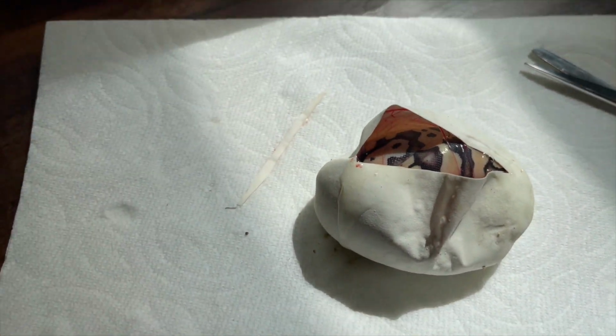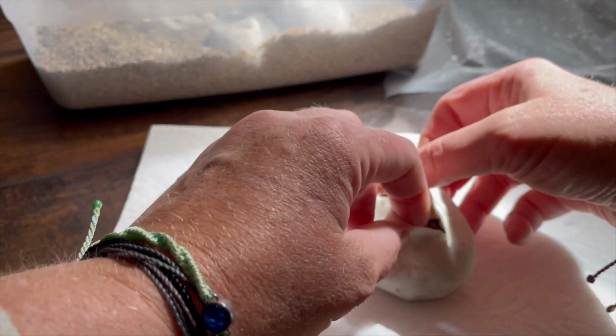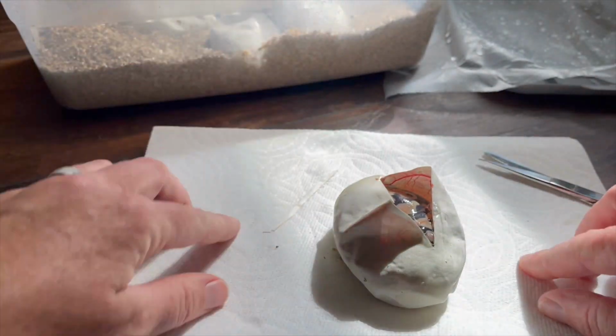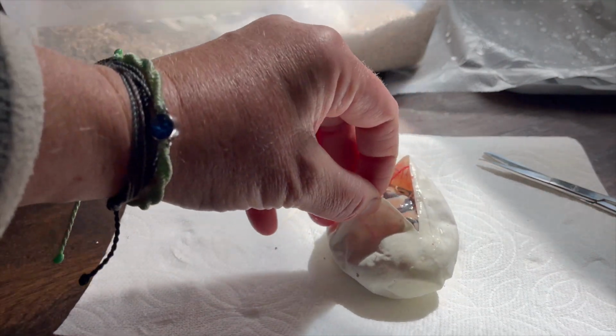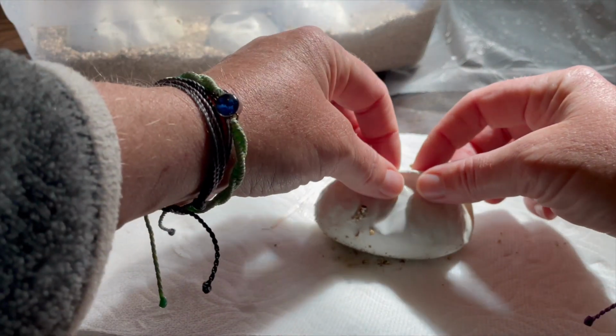All right, let's get to the next one. Otherwise healthy baby in there, moving around. Very cool. All right, baby number 2.